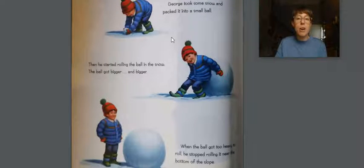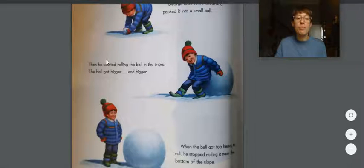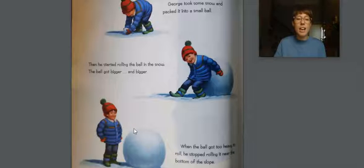George took some snow and packed it into a small ball. Then he started rolling the ball in the snow. The ball got bigger and bigger. When the ball got too heavy to roll, he stopped rolling it near the bottom of the slope. So it's pretty heavy, friends. The author wrote that he rolled the ball until it was too heavy to move. That's pretty big, and if you look, it's almost as high as George's belly.